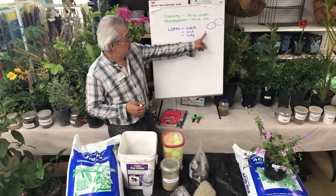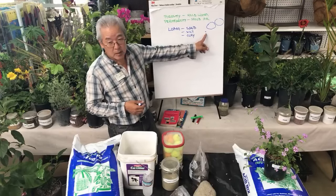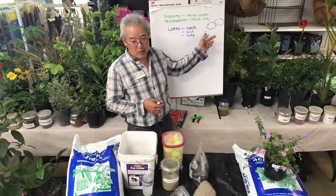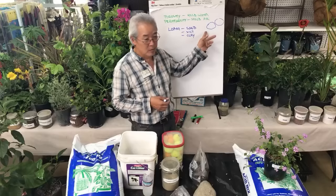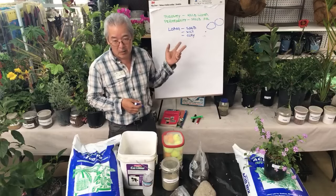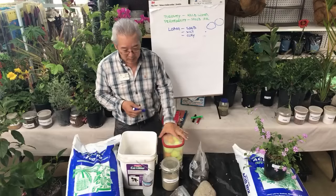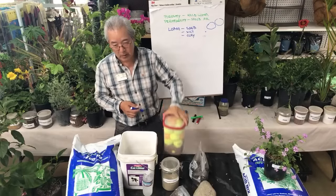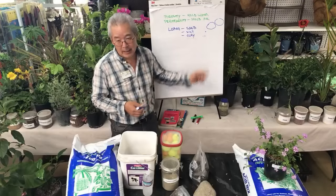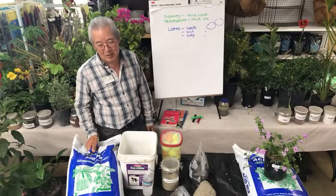Silt, same thing, but it's much smaller. Now air does have trouble going through smaller holes, even though there are as many holes in silt as there are in sand. It's smaller and it's a little harder to breathe. So sand gives you the best airflow. Silt, not so good. Clay has the most air of all because it's the smallest particle.